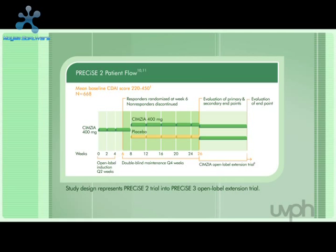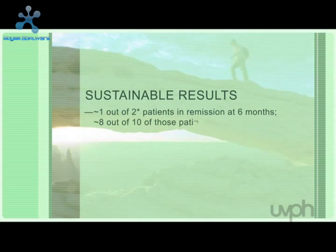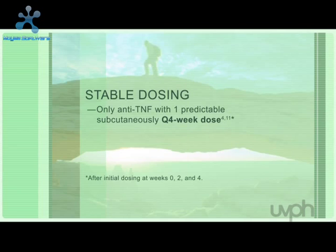The potential benefits of Cimzia are many, including reduced signs and symptoms of active Crohn's disease. And these benefits are sustained over time. Approximately 1 out of 2 patients achieved remission at 6 months. Approximately 8 out of 10 of those patients continuing therapy maintained remission through 18 months. Cimzia is the only pegylated anti-TNF with one predictable dose administered subcutaneously every 4 weeks.